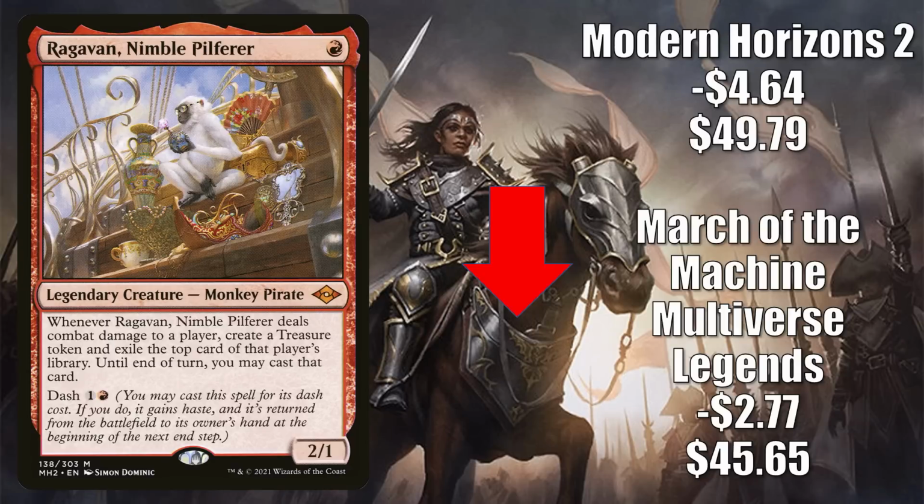And the last card in this section today is Ragavan, Nimble Pilferer. The March of the Machine Multiverse Legends copy is down $2.77 to $45.65. The Modern Horizons 2 copy is down $4.64 to $49.79. Here's a card that was cold last week too. The new copy from the Multiverse Legends subset is finding its price point, but it's also led to the original copy cooling off. It still is a popular Modern, Vintage, and Commander card though.